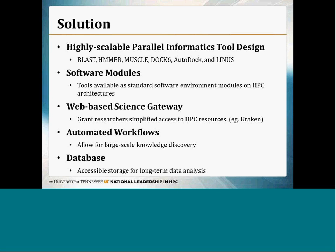So we are going to model these algorithms so they can run on the various efforts that are going on right now, developing algorithms that scale well on conventional hardware and accelerator architectures. That's where we're contributing software modules.